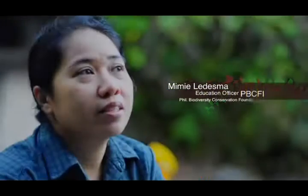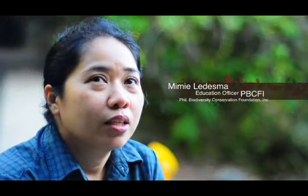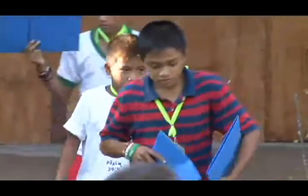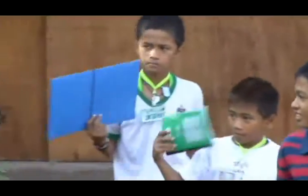For one, they are the ones who are here in the forest. So at a very early stage, they are the ones who utilize what's inside the forest. So they have to know the importance of these resources. Otherwise, they would just view these resources as infinite.